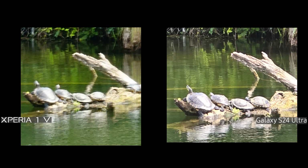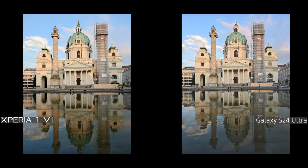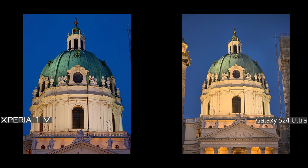the image. Another thing I noticed is Xperia does not do a great job when your hand shakes even a little bit and the result is blurry pictures. For normal pictures, this is the wide lens photo, this one is the main lens, this one is the telephoto, and this one is super lens. And this is the same photo but at night.